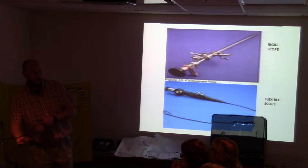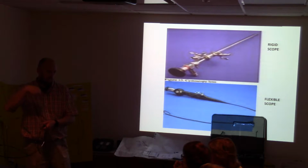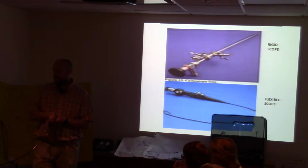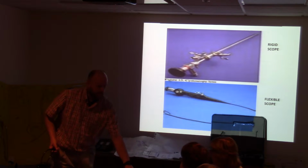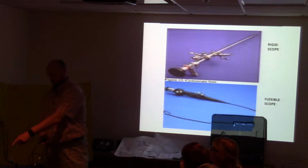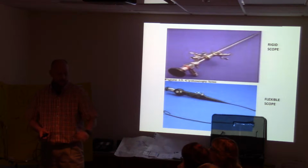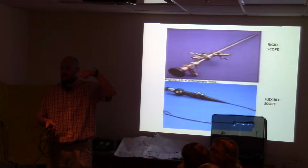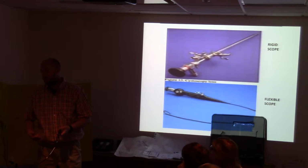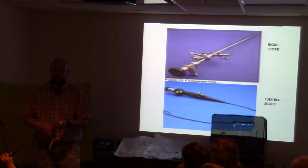So you can get up and find where the hole in the bladder is where the ureter comes in to put your wire up. Now flexible, they also have flexible ureteroscopes, which are about the diameter of this. So it's the same scope like that, but it's this small. And they could actually pass that all the way up your ureter and look into your kidneys. And they can do laser procedures like holmium lasers to break up stones up there.